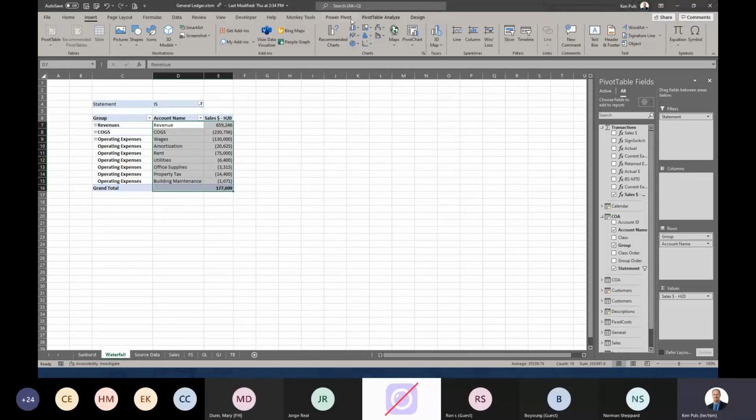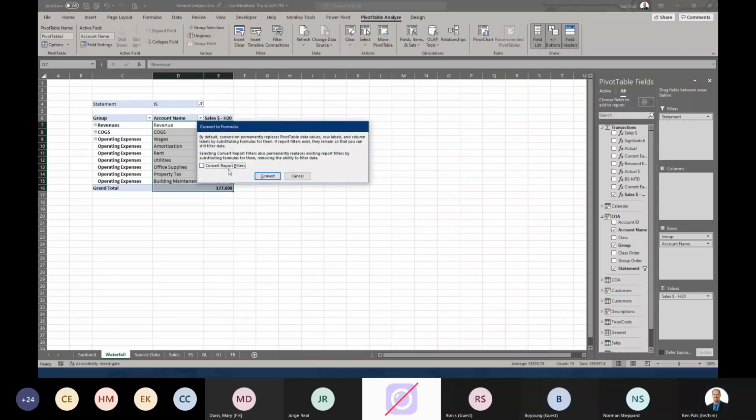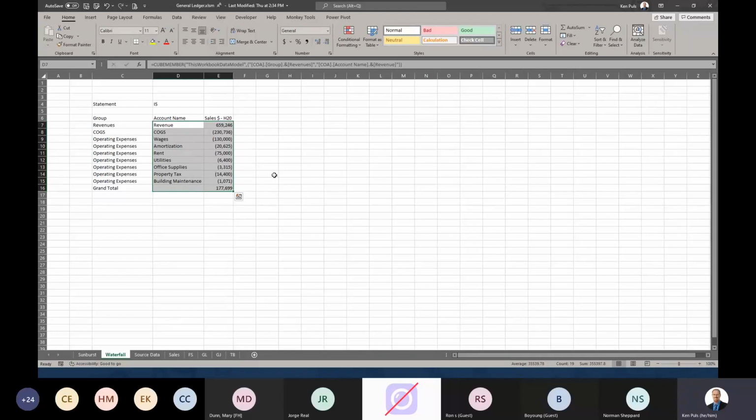OLAP to the rescue. Okay, so here we go. Pivot table tools, analyze, convert to formulas. I'm going to convert the report filters as well, just because. And at this point, I now get a set of data.